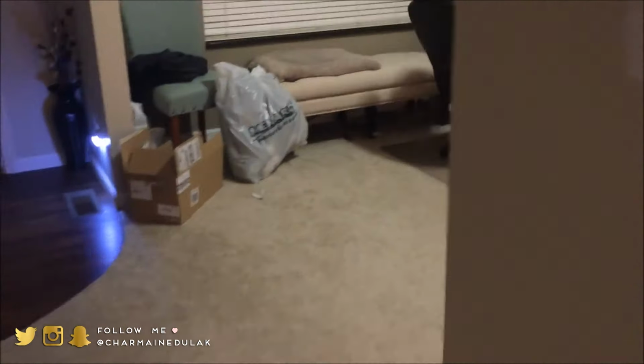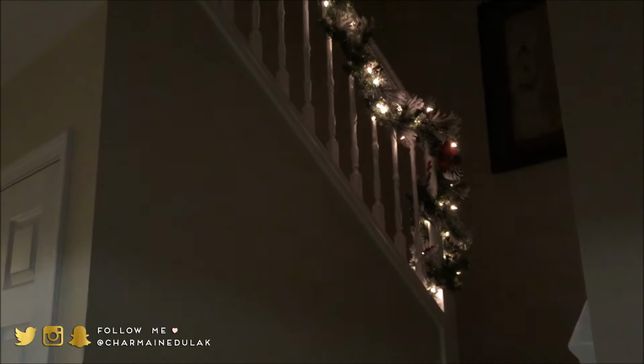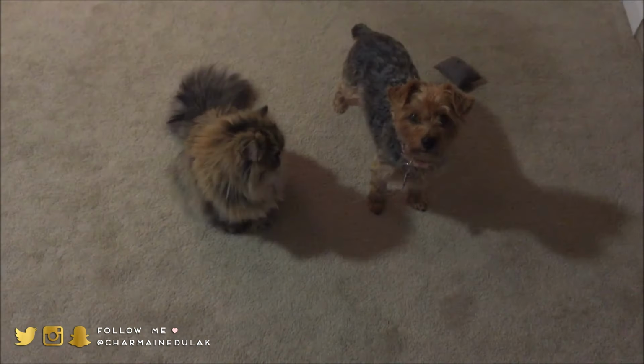Let's see. Hi. There's the other tree, though. I'm not done with it yet. I need a tree skirt. And I have some decor over there. And this is messy. But here's the garland. I love it. Tom still has to put the decor outside up.